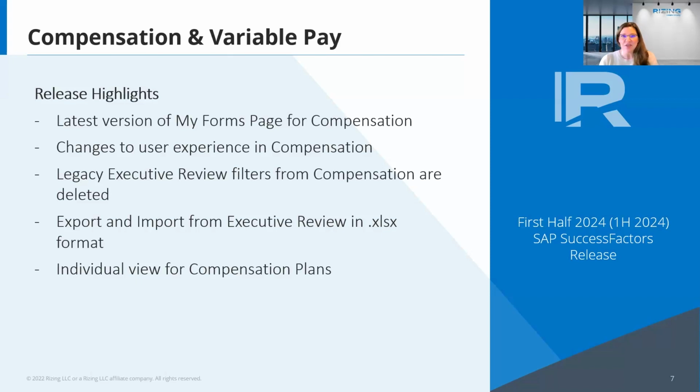So lots of good things coming from a user experience perspective, and just really smartening up and fine-tuning that user experience within the comp and variable pay modules. So you'll hear that continued theme of user experience as we get into some of the other talent management modules later in our conversation today.